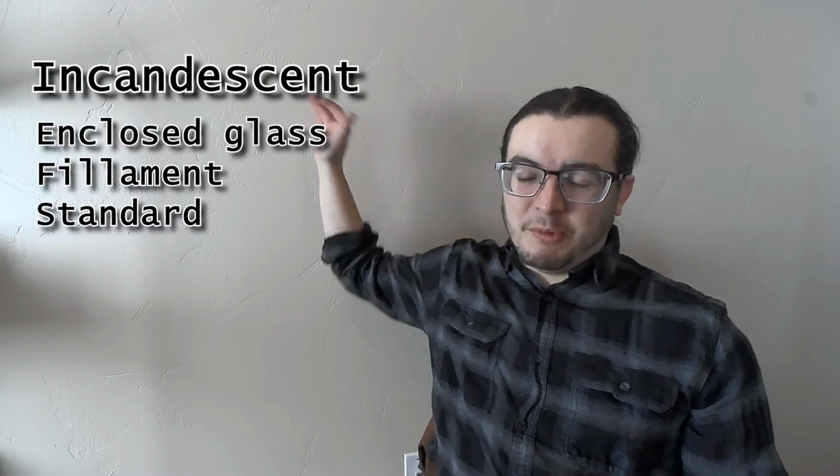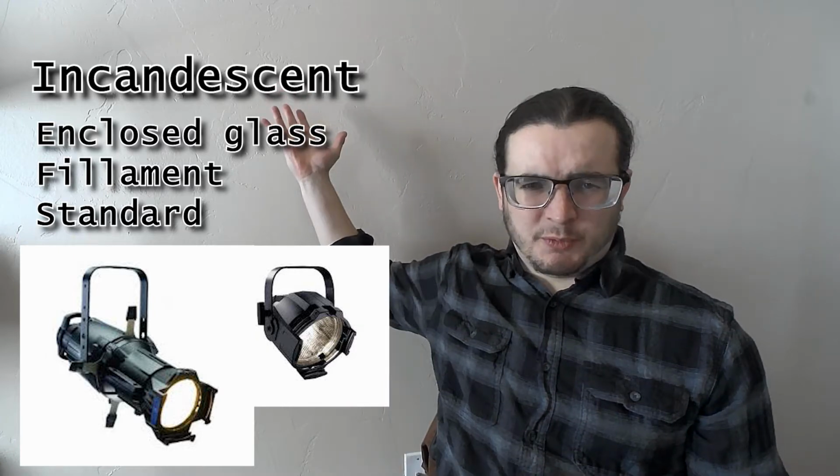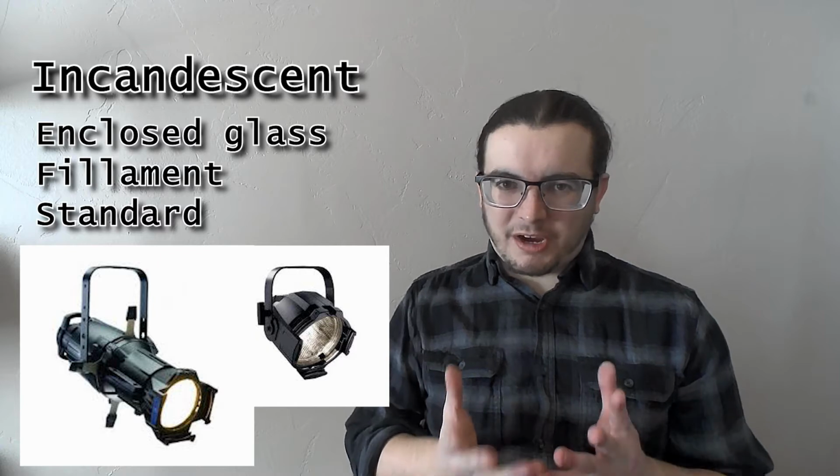So, in the theater business, there are hundreds and hundreds of different fixtures that any company could use at any time. What I'm going to talk about are the ones you'll see the most frequently, and that is incandescent and LED. Incandescent are the most common ones you come across. They've got a lot of different names: source 4s, pans, Fresnels. Basically, though, they all work kind of the same way.